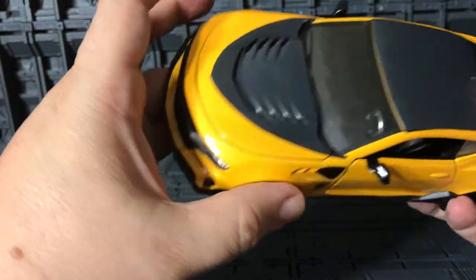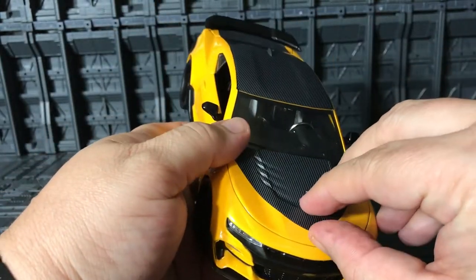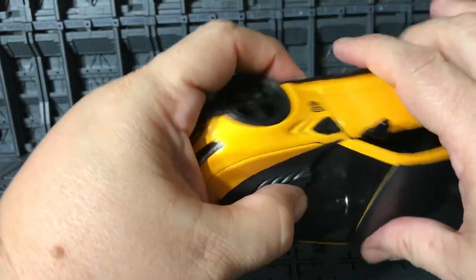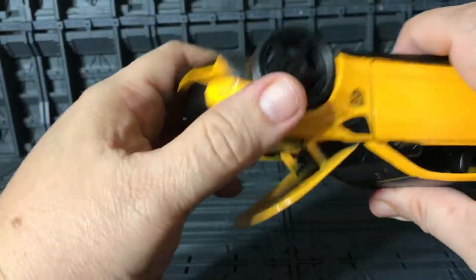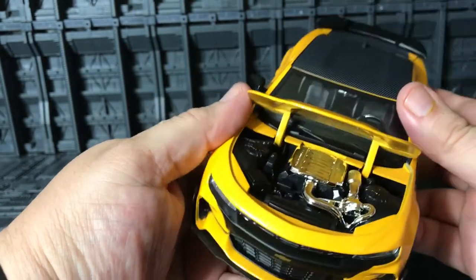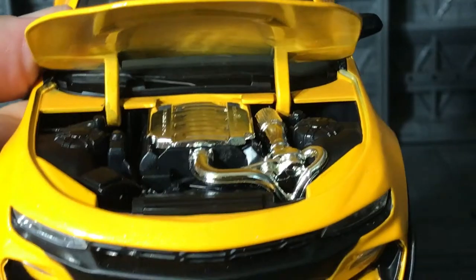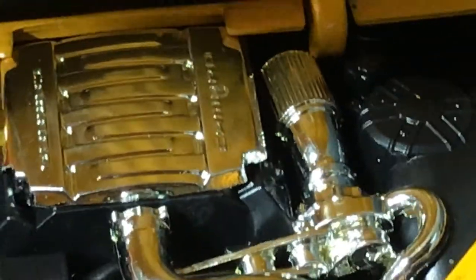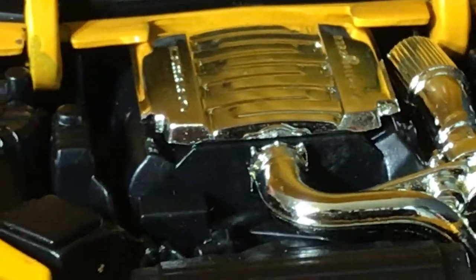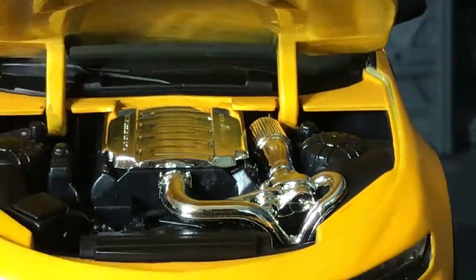And this one, you can open the hood. Let's see if I can open it with my nails. I already cut my nails, that means it's going to be, there we go. Tricky. And just see the inside. Chrome. Really, really cool details. Really nice. Very, very nice inside. It's very cool.